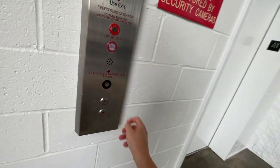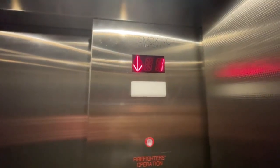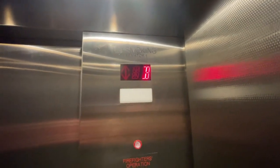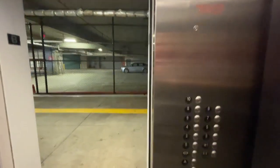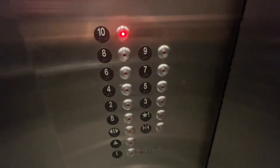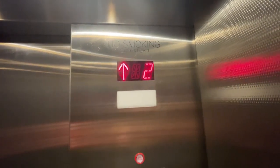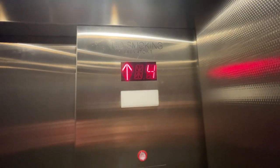These are the elevators of the Convention Center parking garage here in Cincinnati, Ohio. Go down to the basement. There's six lights on a stainless steel ceiling.